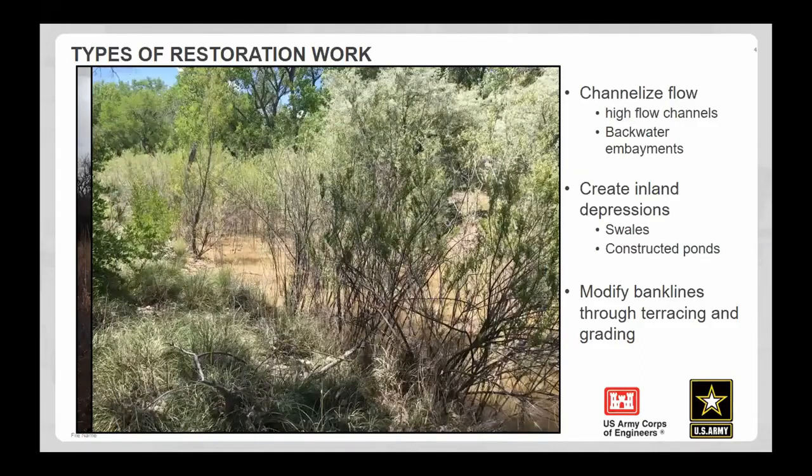And another type of feature is a swale feature. So these are inland depressions that are primarily groundwater fed. And some of them in more recent years, we've adapted the way we've constructed these by connecting these swales to backflow features or high flow channels. So there's 2 types of swale here, one that's connected via some sort of high flow channel and ones that are disconnected, and they're simply mostly groundwater fed.